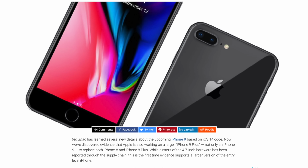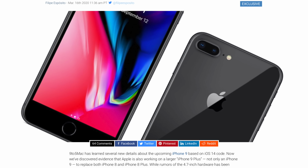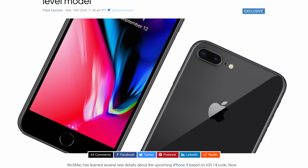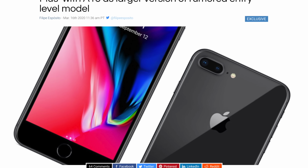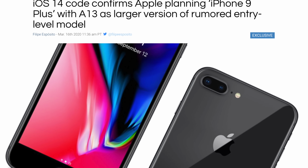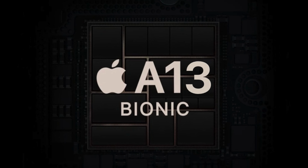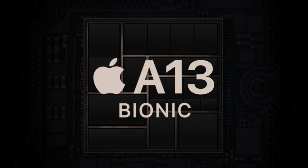But what we didn't have as much detail on was the possibility that there is a second iPhone 9 model in the works, and maybe, just maybe, this might launch alongside the iPhone 9, or maybe a little bit later. This is another report coming out of 9to5Mac. You've heard me mention them a lot recently. They have been doing a lot of digging in iOS 14's code, and they have found evidence in iOS 14 code that Apple is working on a larger iPhone 9 Plus. So not only would you get a 4.7-inch iPhone 9, you would also get the option to buy a 5.5-inch Plus version. 9to5Mac goes on to say that evidence indicates that both will run with the same A13 Bionic chip.